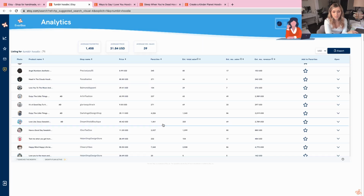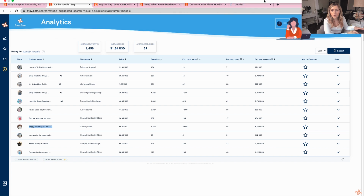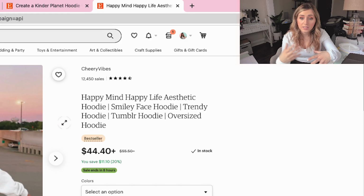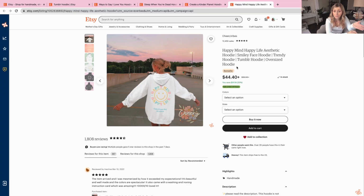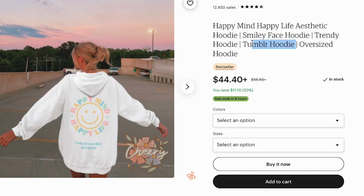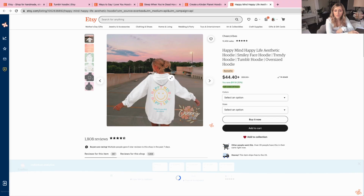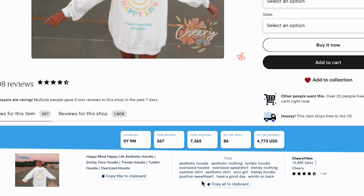And just in this specific niche, the kind of Tumblr / positivity niche, I'm just seeing so many sales that this really shows that this is a very narrow niche. It has high search volumes and high demand right now on Etsy. So this is really coming through for these specific stores. Again, they're using Tumblr hoodie in their SEO, smiley face hoodie, aesthetic hoodie, trendy hoodie, oversized hoodie. And then we're going to look at the analytics one more time. But most of these stores are just kind of banking on that Tumblr aesthetic, and they are really doing well as far as positivity sweatshirts go.